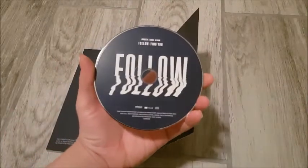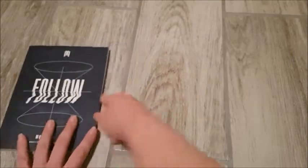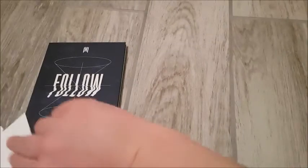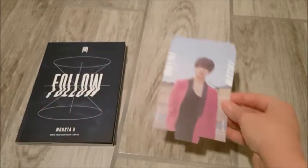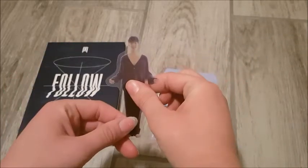There is the CD. That's it for that photo book. Anyways, let me show you my random stuff and then we can continue to talk. So I got Hyungwon's dandy. Super cute. Let's do the clear card thing next.